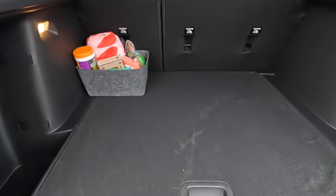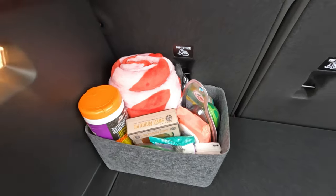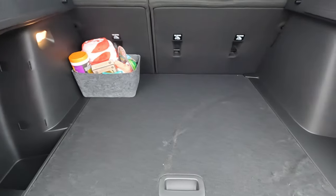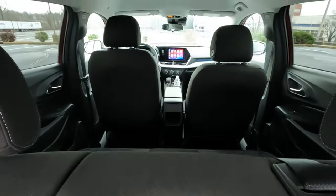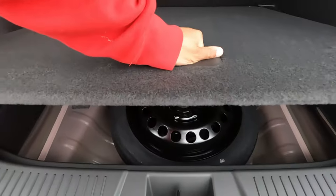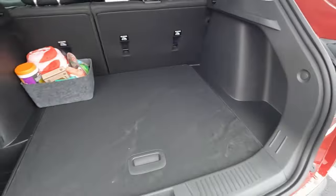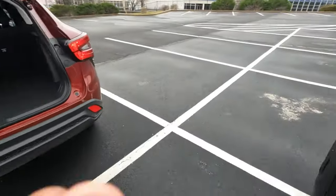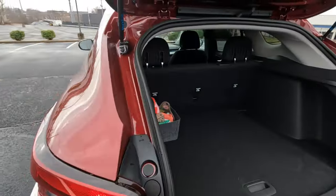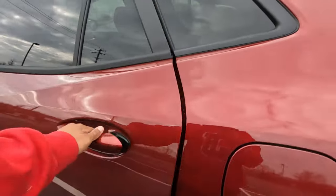So this is the trunk. Here is that kit that I made yesterday. I just put this here for right now because I needed to clean it out. But yeah, this is the trunk. This is the view from back here. Super spacious, two rows. There's a spare tire back here, and it just has a lot of trunk room. I have my suitcase in here because I needed to do something with it, but it fits easily in there with a whole bunch of room left.